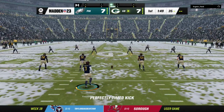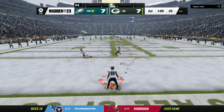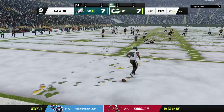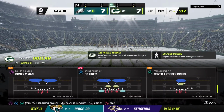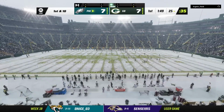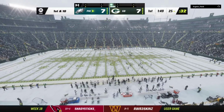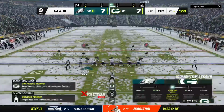Each team has scored. 7-7 here as the kick's away. And it'll come out to the 25 as he will not attempt to return. The Eagles offense set to begin their next drive.